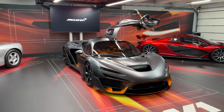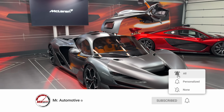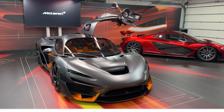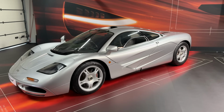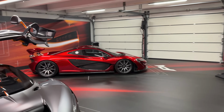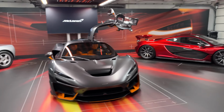And here it is, guys. Today it's the day we will be looking at the all-new 2026 model McLaren W1. On the left-hand side we have the first ever, the F1, and on the right-hand side we have the P1. So this is the trilogy of McLaren hypercars, and here we have the W1.